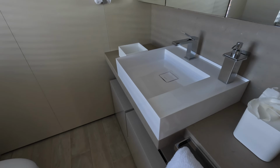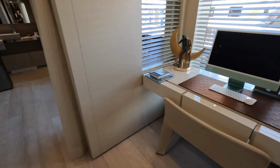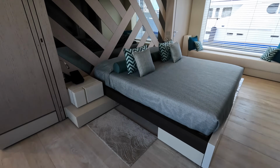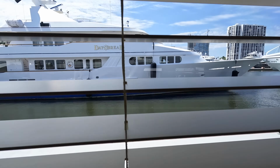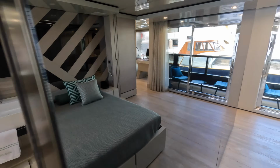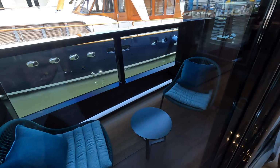If we keep moving forward on the main deck, you'll find the day head. And then here is the master suite on the main deck. You have a very glamorous office. Then as you'd expect, the master is the full beam of the yacht. You have a little seating area and a huge window. The TV is integrated into this wall. And you also have a private balcony right off the side of the yacht.